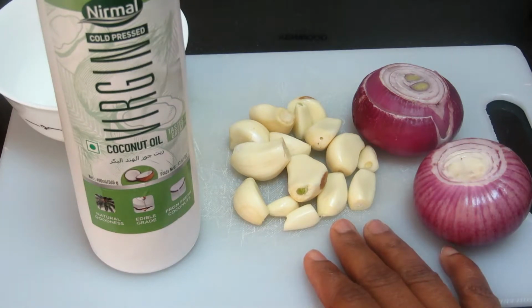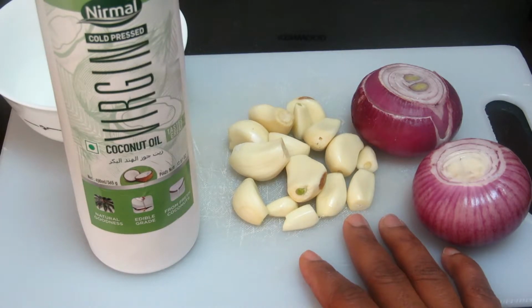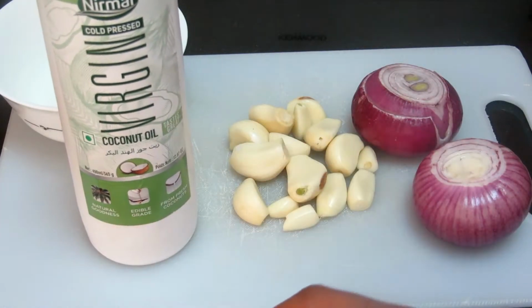Garlic is traditionally used while cooking and is also used a lot for medicinal purposes. Garlic is known for its antifungal properties. It helps you fight dandruff and restore your hair to its original state. So I will be mixing all these ingredients together with the coconut oil.